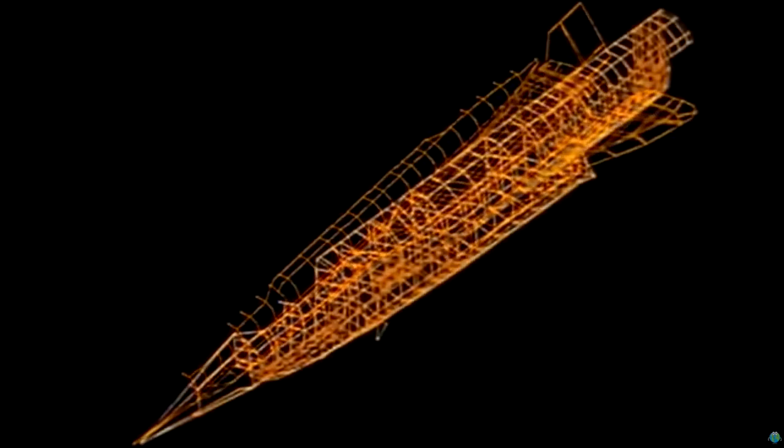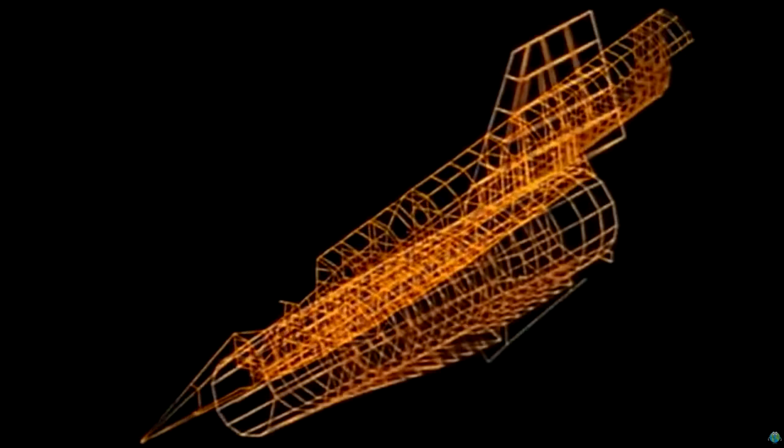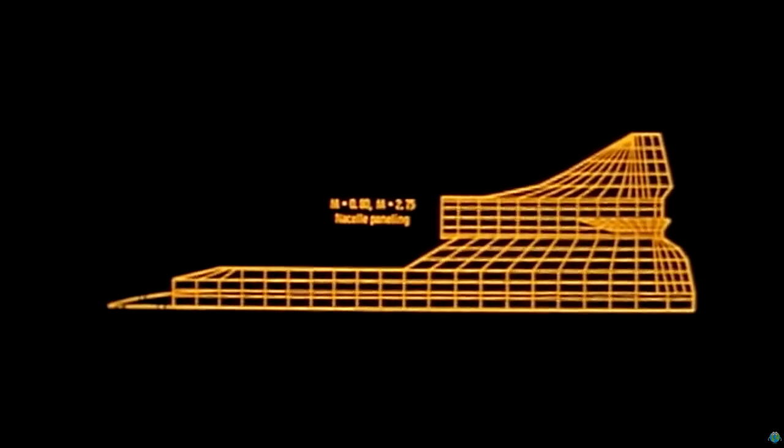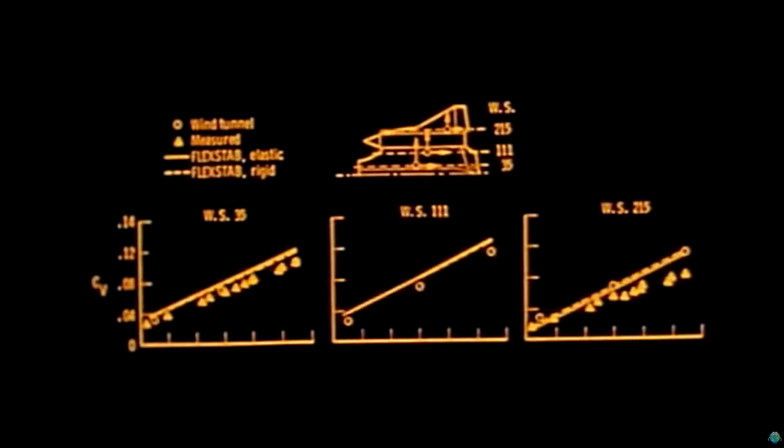Utilizing nearly 8,000 degrees of freedom, it took several hours to compute the behavior at each desired condition. FlexStab modeled the YF-12 with some 350 equivalent panels and was used to predict the external aerodynamic loading on the airplane.